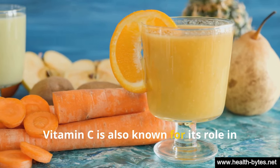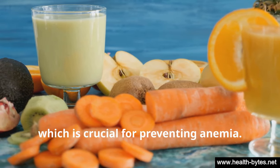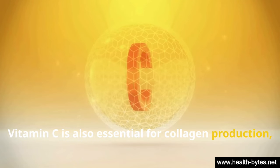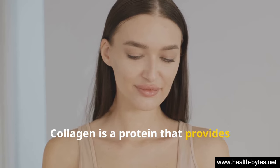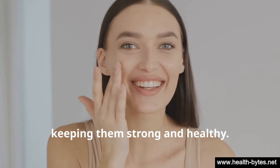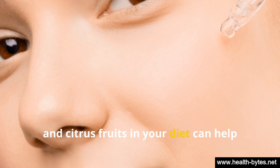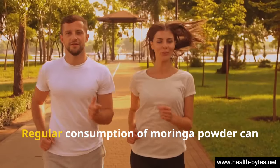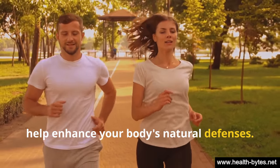Vitamin C is also known for its role in enhancing iron absorption from plant-based foods, which is crucial for preventing anemia. Vitamin C is also essential for collagen production, wound healing, and boosting the immune system. Collagen is a protein that provides structure to your skin, hair, and nails, keeping them strong and healthy. Including vitamin C-rich foods like bell peppers, strawberries, and citrus fruits in your diet can help maintain youthful skin and overall vitality.